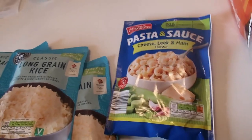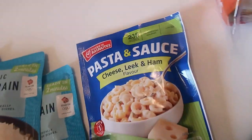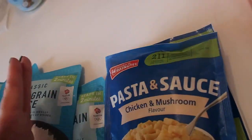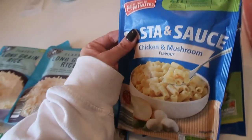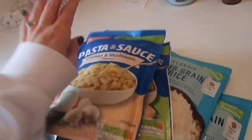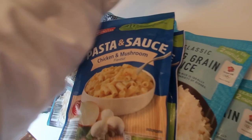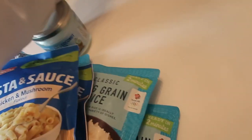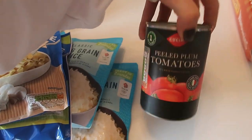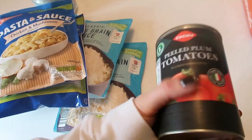They're not great for you, as in they're not very nutritious, but they are very low calorie. We're talking like 220 calories for a meal, but as I say, they're not very nutritious at all, but I do actually genuinely enjoy them. But again, I don't have them very often, maybe once a month if that. I've just bought a jar of coconut oil because we don't have any. I've just stocked up on some peeled plum tomatoes because I don't know if we've got any or not, so I always make sure I buy one.